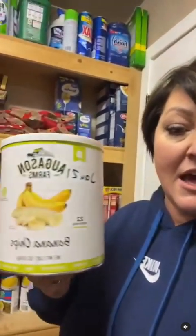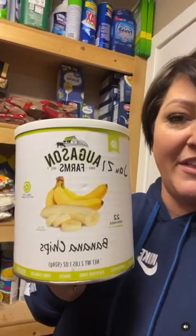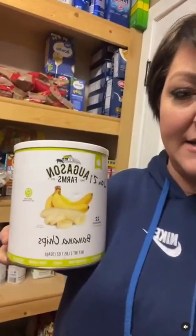Here's one of the Walmart brand ones, and my dad is awesome, and every once in a while for Christmas or just randomly, he will show up with a can of stuff for food storage. It's $5.32 a gallon if you buy it by the case on that powdered milk. He gets so nervous about us not being prepared. So this Augason Farms, I'm pretty sure this is the brand that is at Walmart.